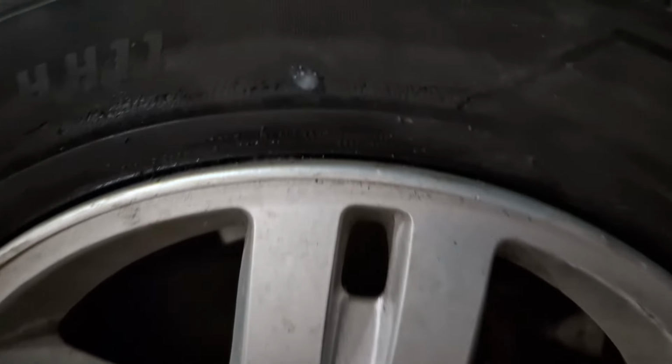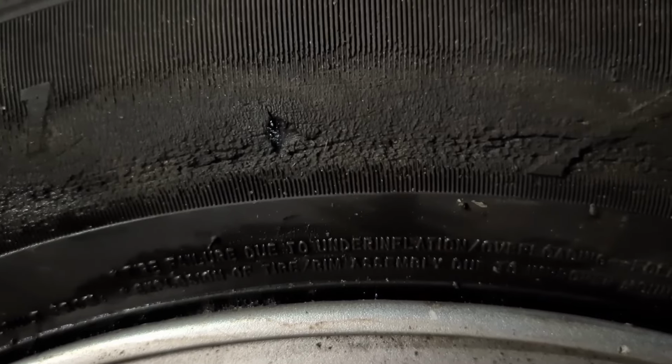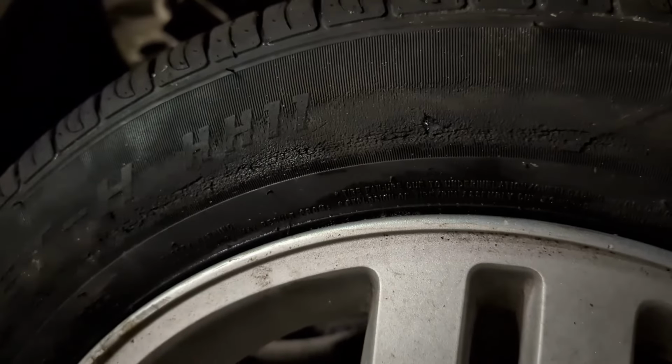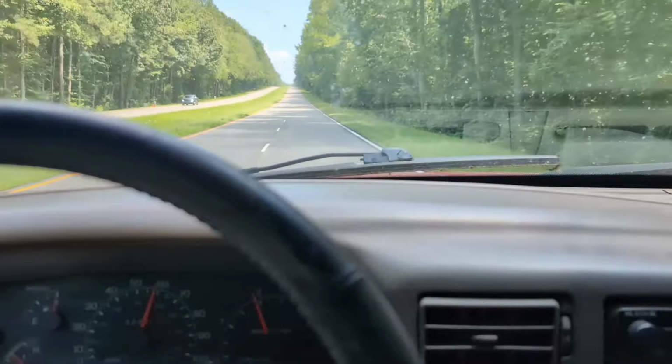Well, my luck ran out. Look at that right there. That is leaking. So, I don't know what to do yet. I'll figure it out though. It's going on the car. We ain't buying another tire.